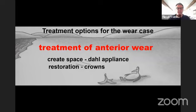So our next case is, again, we're going to create the space with the dial appliance, but this time we're going to use some crowns. So here's our patient, and you see straight away that he's got worn teeth. So this is his initial smile. This is his grimace. So on the left-hand side, as you look, I'm asking him to smile. Come on, give me a big smile. That's his guarded smile. And on the right side, I'm saying, okay, say E. Okay, really give me a big smile now. E, like that. Maximum smile.